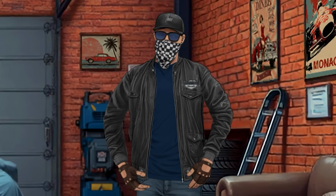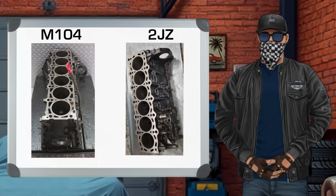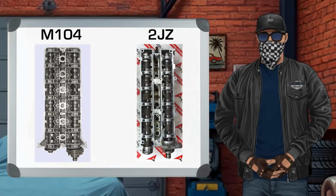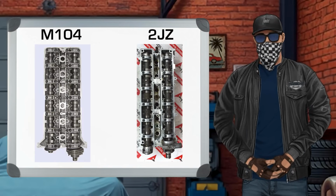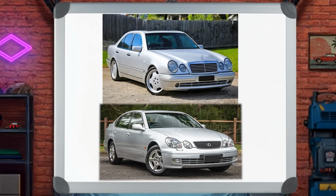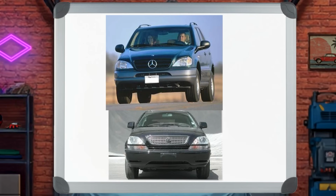But here's the thing. Rumor has it the 2JZ is basically a copy of the M104. Identical design and engineering philosophy, similar bore and stroke, same inline-six logic through and through. There's a reason people call the M104 the German 2JZ. Back in the 80s and 90s, Toyota wanted to be what Mercedes already was. They often took inspiration, or just straight copied them. It's easy to see that in the early Lexus models.